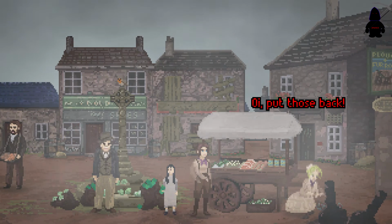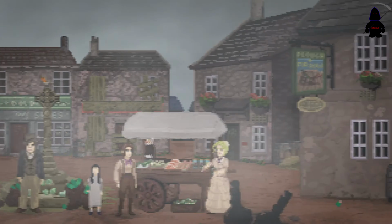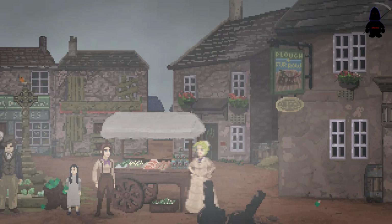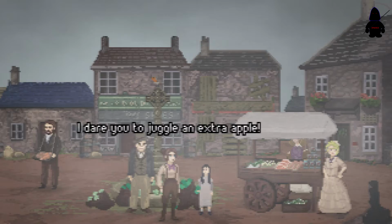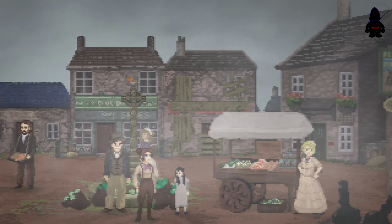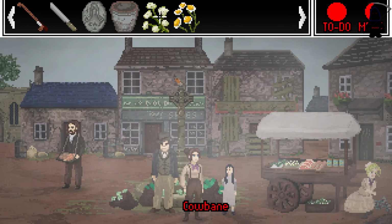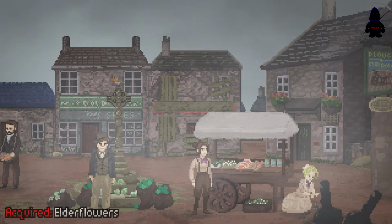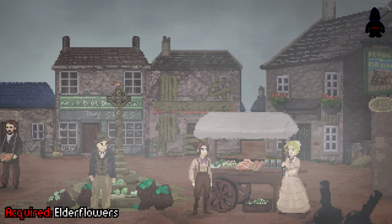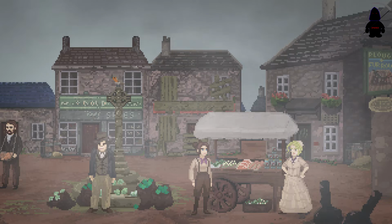Oi, put those back! Sorry. You'll pay for any damaged goods. Sorry, miss. I dare eat. Yuck! I managed to swap them without her noticing. Se lo cambio. Pum pum.